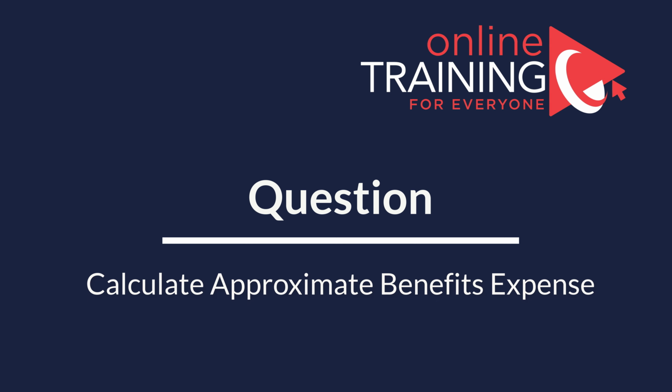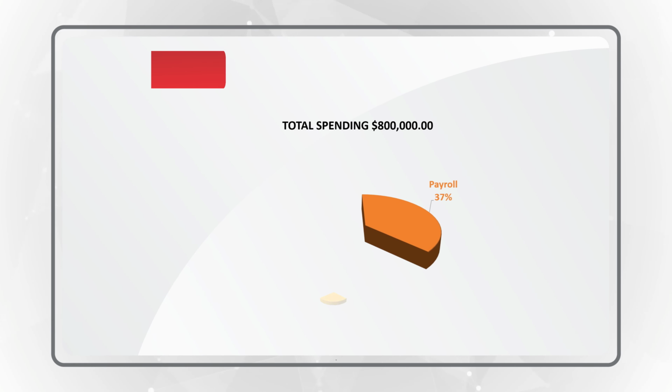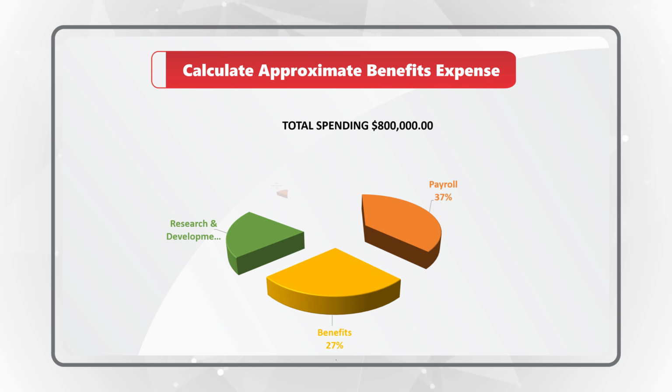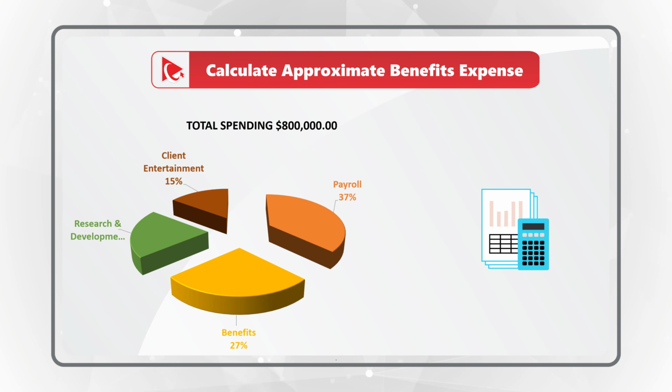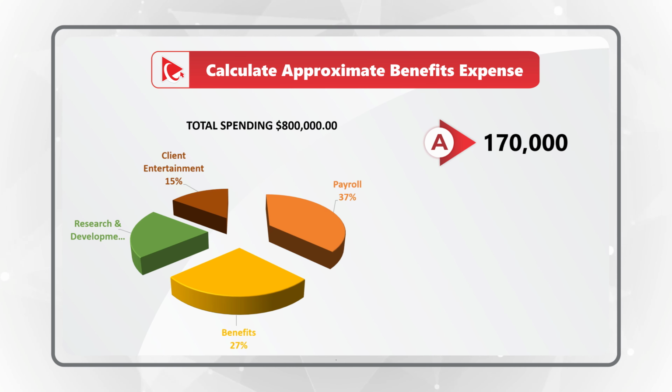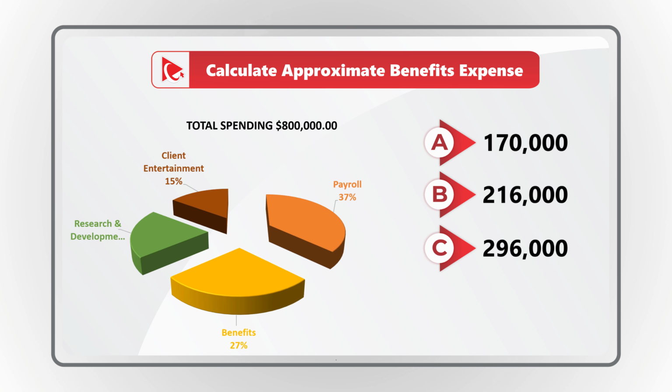You're presented with total company spending, which is equal $800,000, and you need to calculate an approximate benefits expense. In addition to benefits on the chart, you also see payroll, research and development, as well as client entertainment amounts. You are presented with 4 different choices for which you need to do mental calculations. Choice A, $170,000. Choice B, $216,000. Choice C, $296,000. And choice D, $360,000.